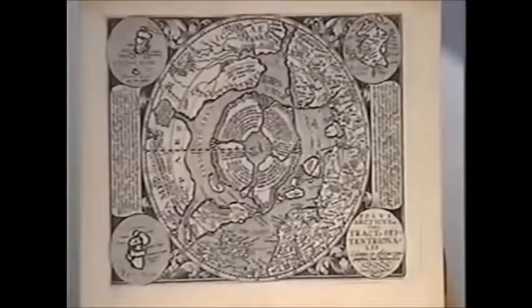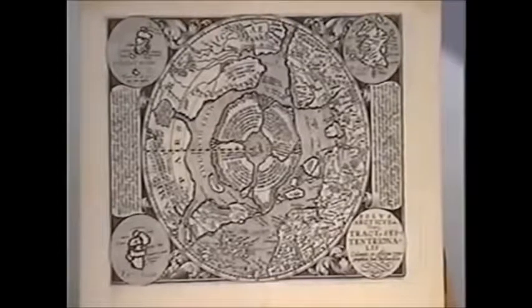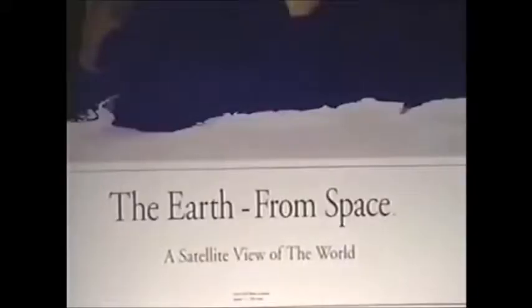Now perhaps if there was indeed a hole in the center of the earth at the top at the North Pole, is it possible that we could see this on a modern map? Say perhaps a map taken from space? Let's examine the most modern map that can be purchased at any bookstore at a very cheap price and see what it has to offer. This is a modern map called the Earth from Space, a satellite view of the world. This map is a compilation of thousands of satellite photographs put together to give an image of the world without its cloud covers. So this is a map of the world without cloud cover.